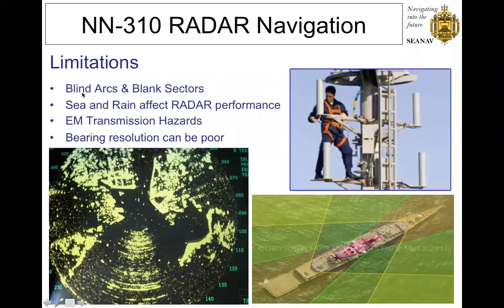It has its limitations as well. So it's got blind arcs and blank sectors. So we've got this nice picture of a vessel down here. This vessel actually has four radars on it so that it doesn't miss any sectors. We can see that if we cut down and only had two of these, we would have these pieces of the pie that we would be missing. So we overkilled it on this vessel and we put about four radars on so that the only spots that we're missing are the ones that are actually on the vessel.